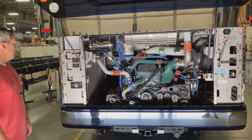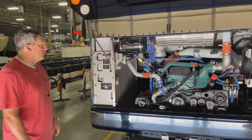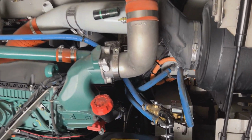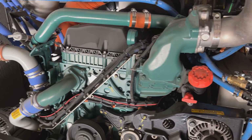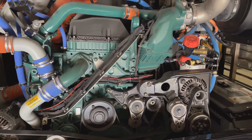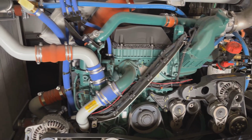Very, very cool. Engine compartment looks really clean. And keep in mind, this coach already has over 3,000 miles on it because we drive these chassis, which is a great initial break-in of the chassis. We drive these coaches from Quebec, Canada.